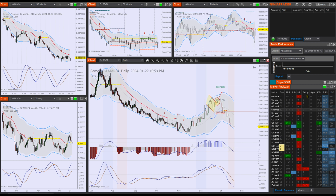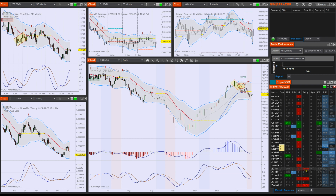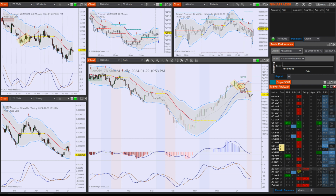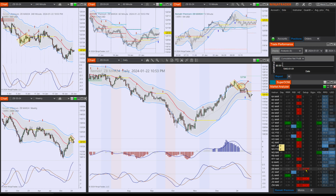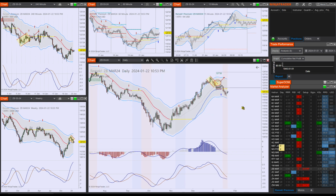And then in more concrete terms, there's the setup. This is the immediate event before any potential triggers. So when we have a short setup, that means that there is actually already a bear flag on the chart. All right? And there's a bearish hot zone plus a bear flag. This is a powerful short signal here, for example, on ZB.